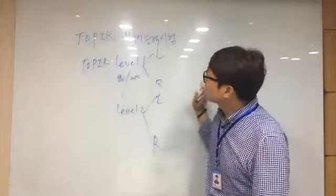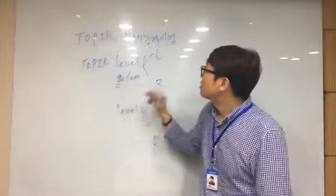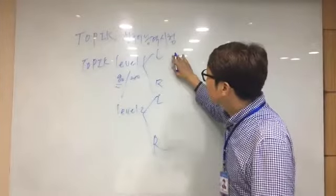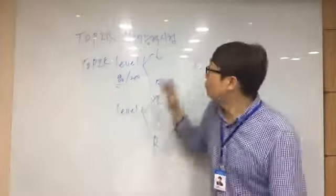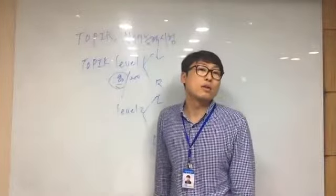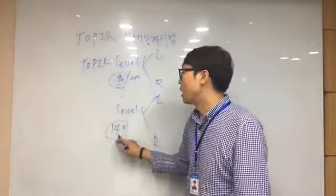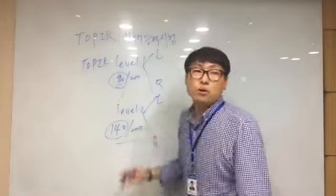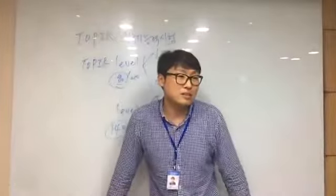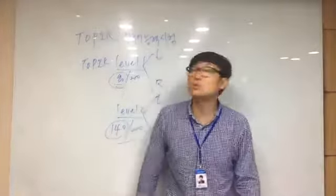So if you want to take the test for level 1, you have to get 80 points. 80 points means the listening and reading scores put together. If you are over 80 points, you got TOPIK 1, level 1, right? So level 2 needs 140 points out of 200 points. So level 1 and level 2 are totally different, but the same test, right? Your level 1 or level 2 will be decided by your score.